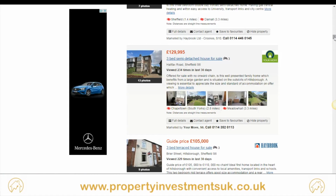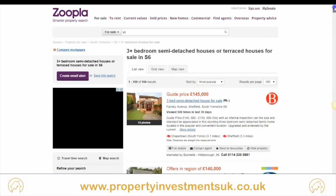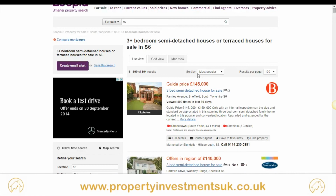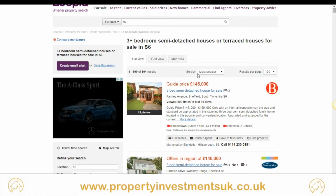Trying to spot motivated sellers, trying to spot properties and sellers that aren't getting interest from other buyers, and are therefore hopefully going to be a little bit more motivated because they've not got those offers on the table, they've not got the viewings happening, and also the estate agent will be quite interested and keen to work with you on them.